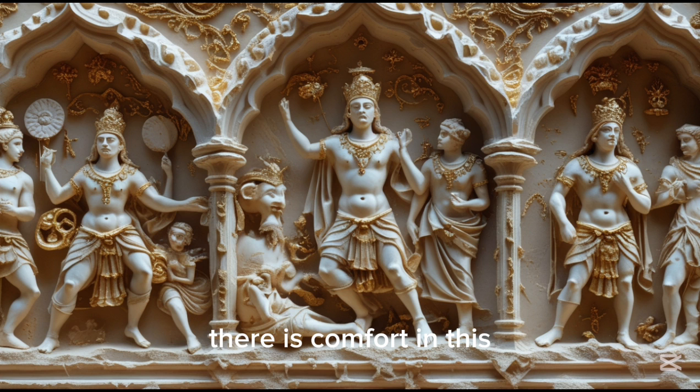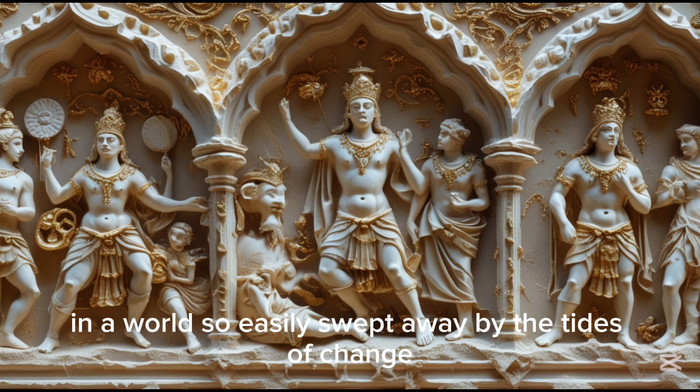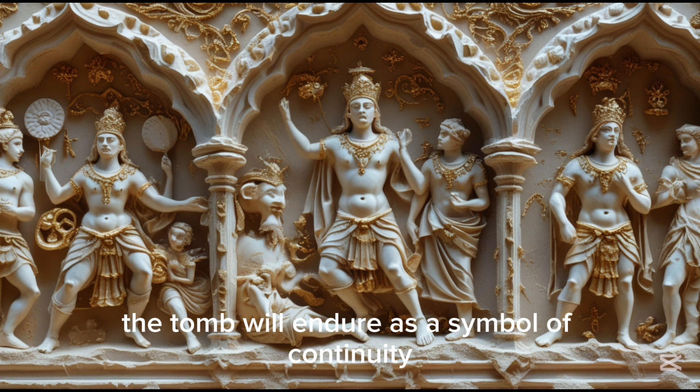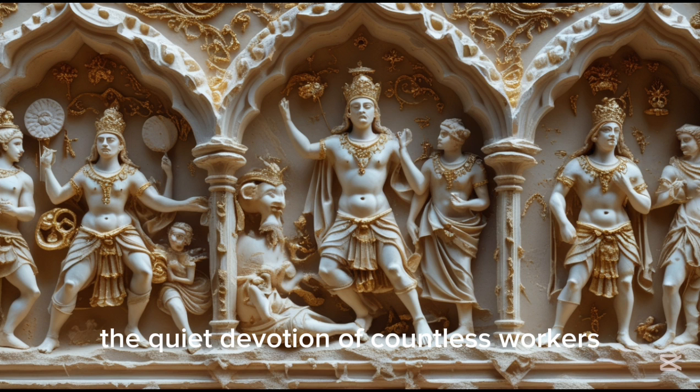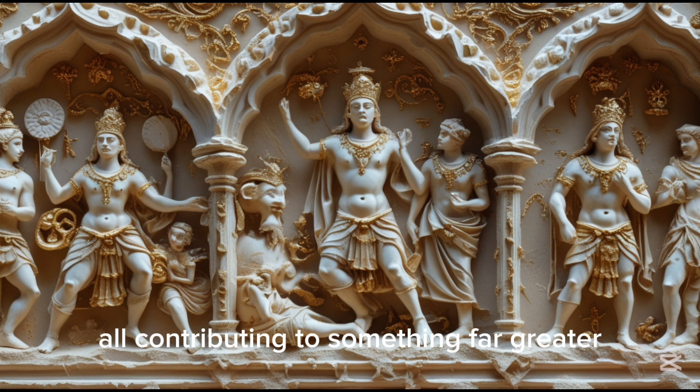There is comfort in this. In a world so easily swept away by the tides of change, the tomb will endure as a symbol of continuity. It holds within it the essence of human perseverance, the quiet devotion of countless workers, priests, and kings, all contributing to something far greater than any single individual.